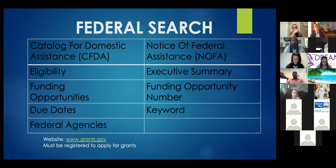Also, in the federal government, they have something called funding opportunity numbers. It's about a 15-digit number that they use for funding opportunities. You will see that once you go online and put your CFDA number in. Anything that comes up has a funding opportunity number. It's usually the agency, the year, and then a number to identify what type of funding it is.